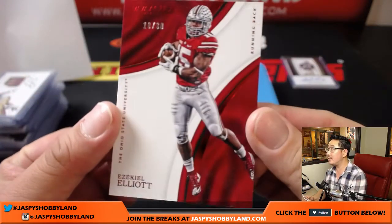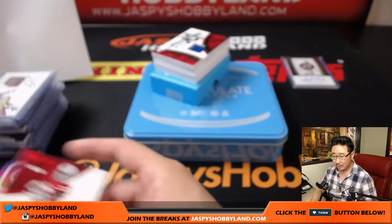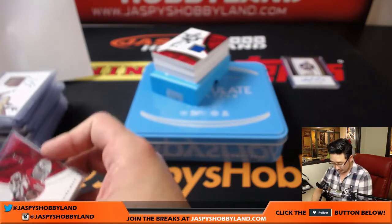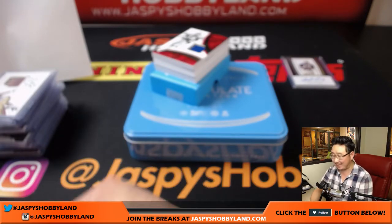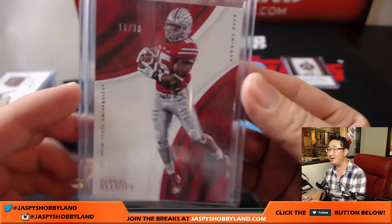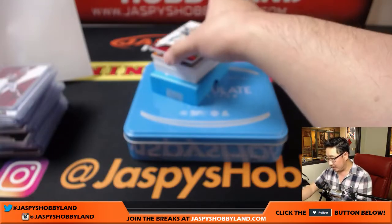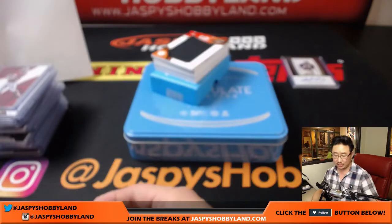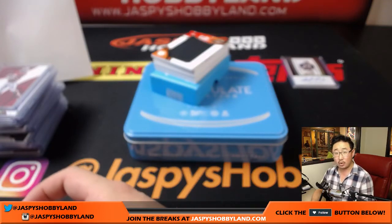10 out of 30, Ezekiel Elliott in his Ohio State uniform, Adam Wilson. Right, and Ellie's seen it. Dalvin Cook just signed DC, not even the four. Okay, here we go. 12 out of 19. That's a relic for Eric Dickerson. That goes to Gordon with the number 2.